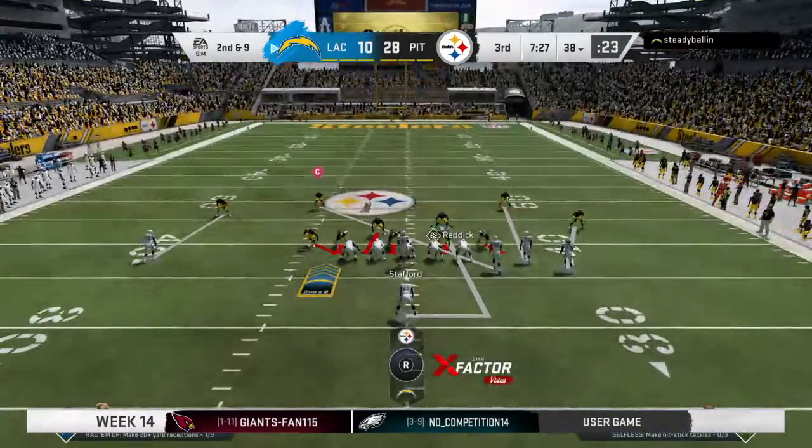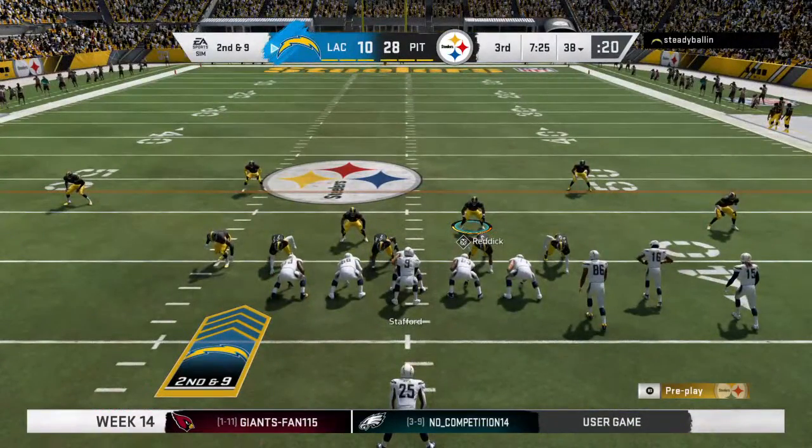Here's 2nd and 9. He can't hang. He's not going to get me.